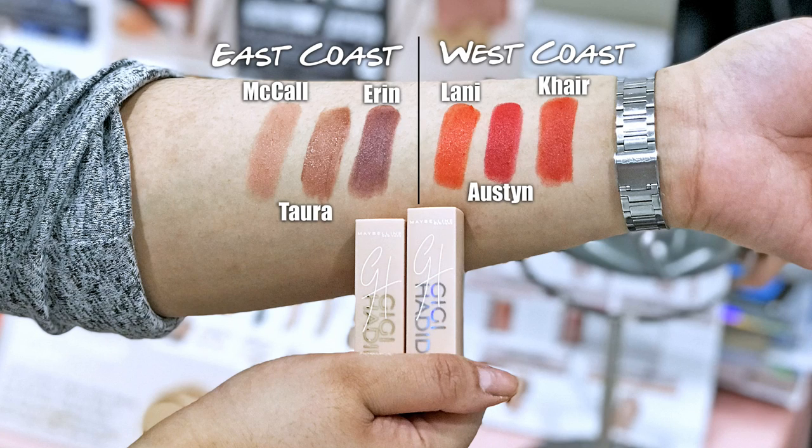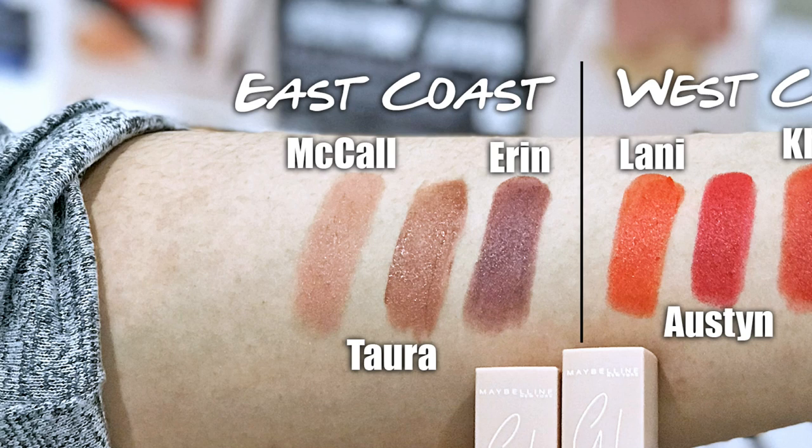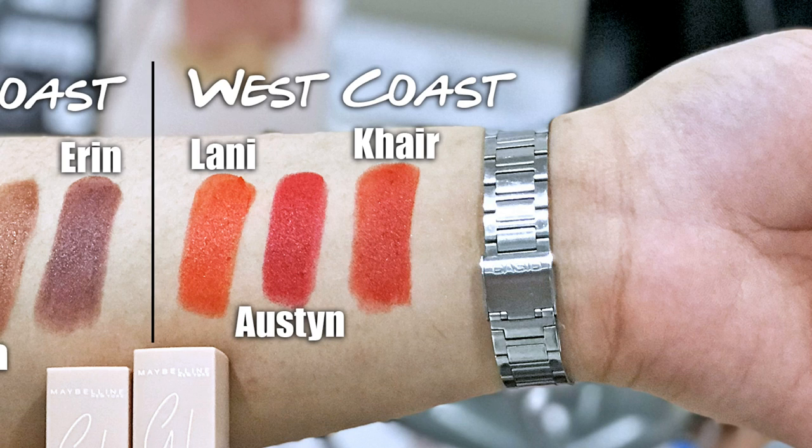Ito po yung photo na sinwatch ko ng mga lipstick. Ayan, hinati ko siya. Dito muna tayo sa East Coast Glam. So, we have the shades McCall, yun yung lightest. And then, Taura, yung sinwatch natin kanina. And then, yung darkest from this collection is called Erin. And then, dito naman tayo sa West Coast collection. So, we have the shades Lani, Care, and Austyn. Austyn yung shade na napili natin. So, those are all the lipsticks from the Gigi Hadid collection ng Maybelline. It costs ₱349 per tube. Unfortunately, hindi pa available yung eyeshadow palettes dito sa Pilipinas, sa first week pa daw ng December.